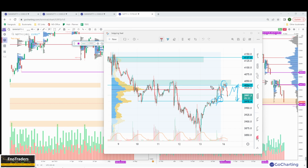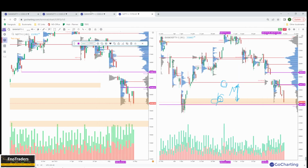We will look to see if 39.75, 80 holds, because if that holds, generally it will cool off other markets. US VIX did collapse significantly on Friday, so it is expected to be a bit range bound with lesser volatility in the next one or two sessions. Let's see from here. Now coming to our daily charts for Bank Nifty.